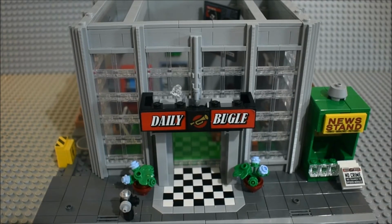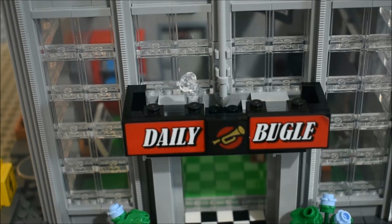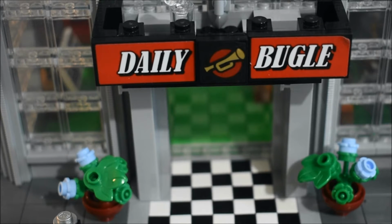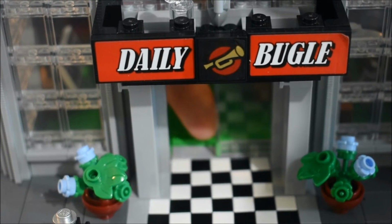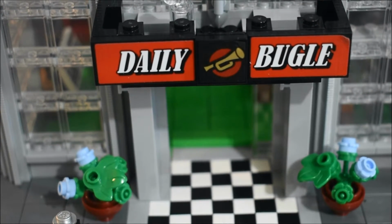So here is the first level of the Daily Bugle. Let's take a look at it. This is the worst part of the set to do. The Daily Bugle sticker right there, you have a checkerboard pattern leading into the sliding window. You have a fire hydrant. You have some potted plants there. And if you can see my hand here, you can see my hand there. There is a sliding door.